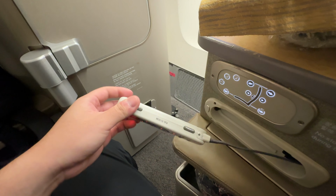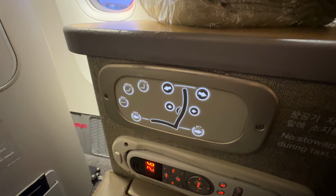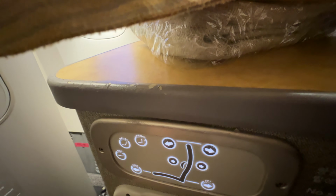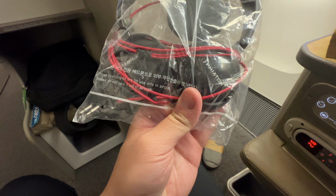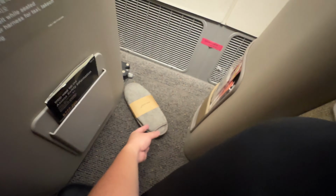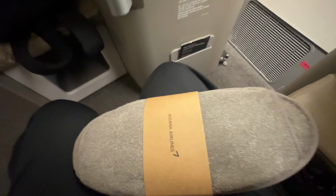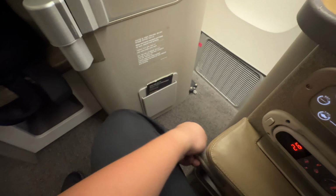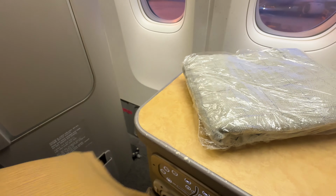IFE controller, this is the old Panasonic. And reclining mechanism. Headsets. I don't think these are noise cancelling, but let's see. Slippers are also provided, maybe because this is a night flight. And of course, blanket and pillow.